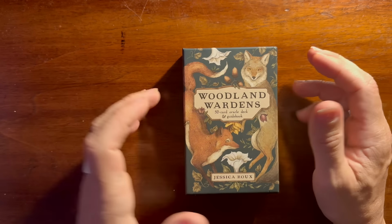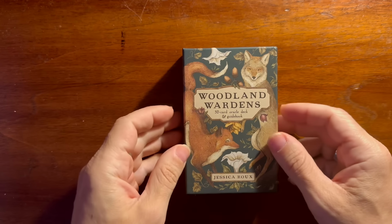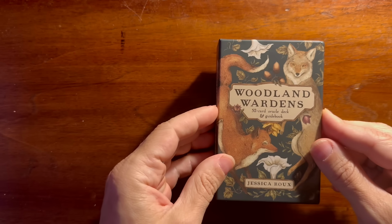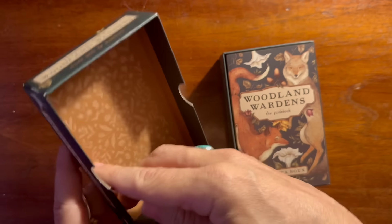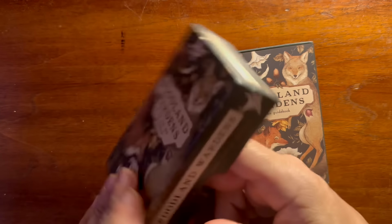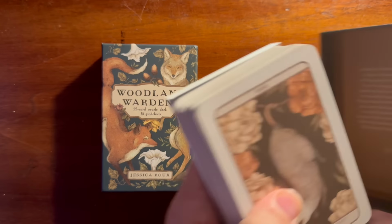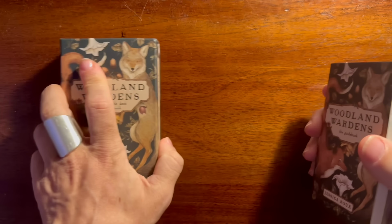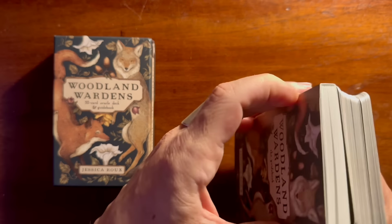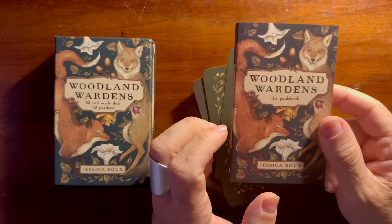So you will find them on the channel if you really want to get into the deck, the drawings and all of that. So this box breaks up into two. This is a sturdy box. This is what the inside of the box looks like. Outside of the box, it comes with a small booklet, which is very informative. I read this book all the time when I do this deck. And so the book looks like this, and it is super quality.